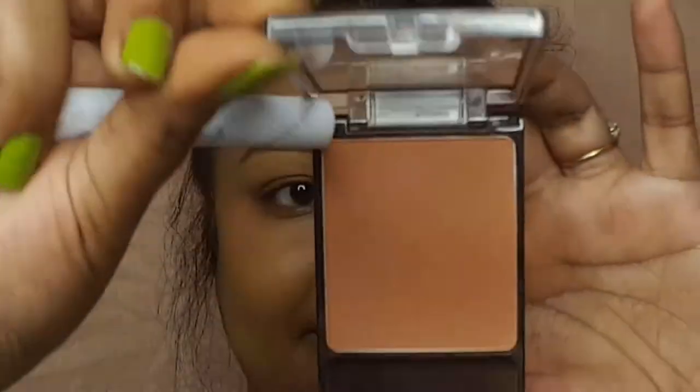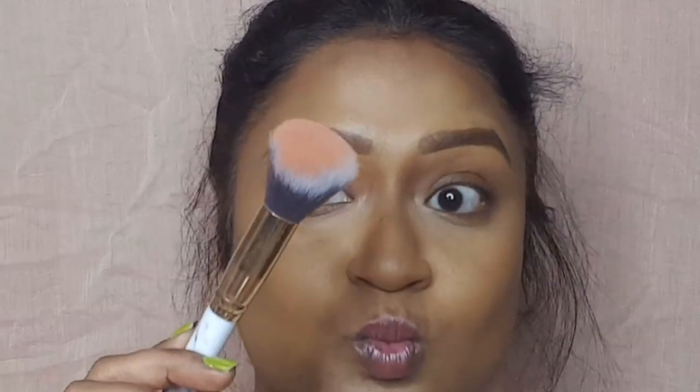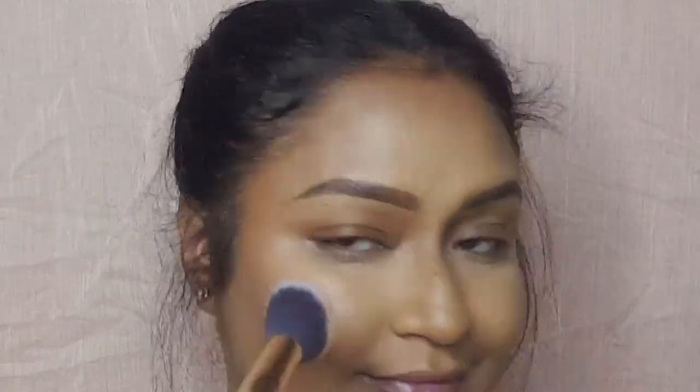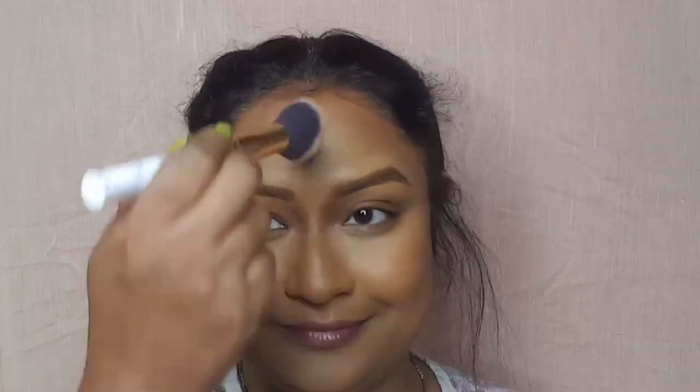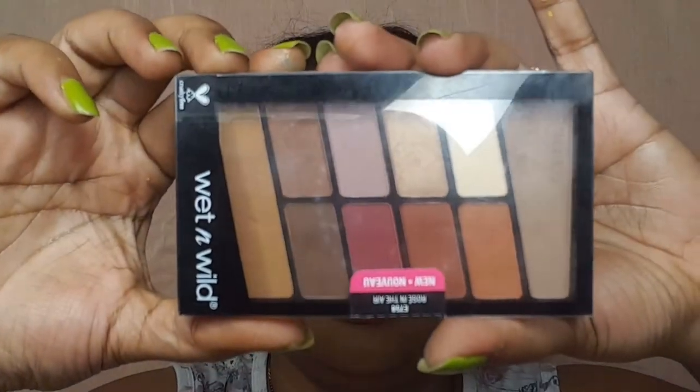Blushing up the apples of my cheeks with Wet n Wild's Mellow Wine Blush. And whatever is left on the brush, I will take it to my nose, chin and my forehead. Now let's move to the eye makeup.